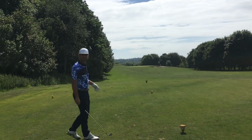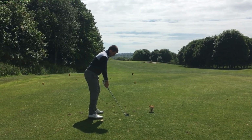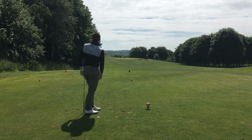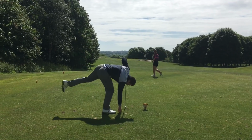On the right, I think, yeah, that was not too bad. Jeez. Throwing darts now. See the shot. He's warmed up.